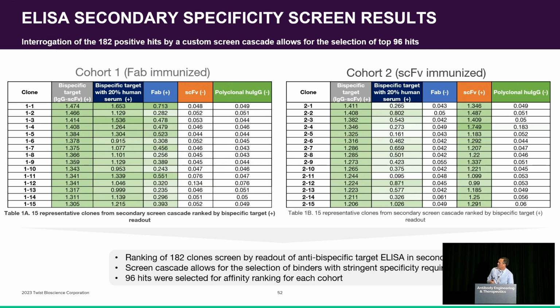And then from here is, again, a breakdown of the top binders. We looked at binding to the bispecific targets. So if you had a specific binder to either the Fab or the scFv, you would expect both of them to have binding to the bispecific, which is what you see in ELISA. But here you can see the Fab immunized cohort really only shows binding to the Fab portion, or the Fab alone. It doesn't show binding to the scFv. And then vice versa, all the antibodies from the scFv cohort show nice binding to the bispecific as well as the scFv.